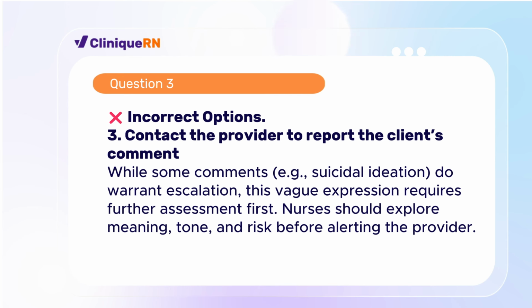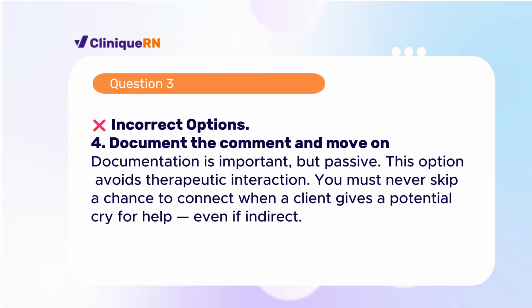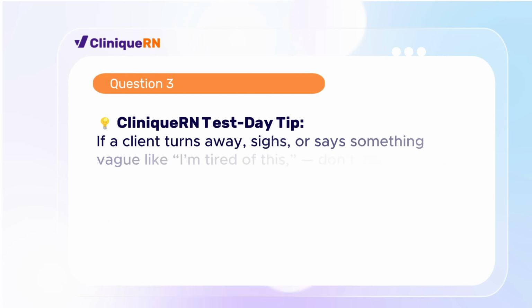While some comments, e.g., suicidal ideation, do warrant escalation, this vague expression requires further assessment first. Nurses should explore meaning, tone, and risk before alerting the provider. 4. Document the comment and move on. Documentation is important, but passive. This option avoids therapeutic interaction. You must never skip a chance to connect when a client gives a potential cry for help, even if indirect.